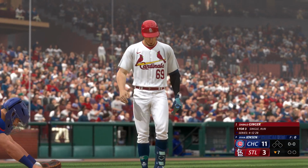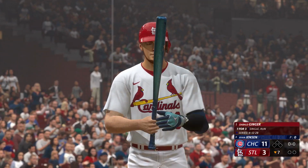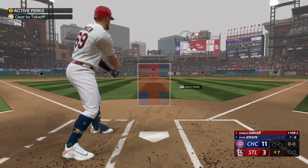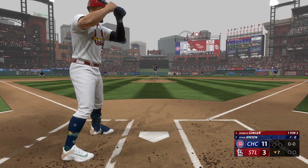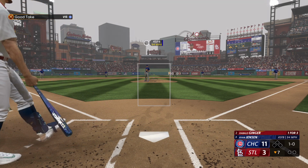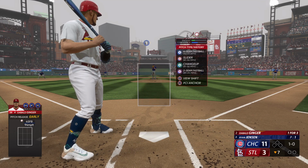Bottom of the seventh, it's an 11-3 ball game. Looks like the sweep is going to happen here. I'm 4-for-12 on the series, so I'm really doing okay at the plate. But here we are, bottom of the seventh, nobody out, nobody on. Ryan Jensen on the mound for the Cubs in relief. He has a 97-mile-an-hour four-seamer, 94 on the two-seamer. First pitch of the at-bat is way above the zone. Four-seamer there, not even close. 1-0 the count.